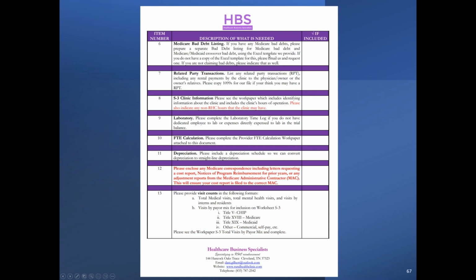The Medicare bad debt listing that Trent talked about, remember you had to have this written off by the end of the fiscal year and stop collection efforts. So if you're just now starting on it, it's too late for a 12/31 year end, but start now, like Trent said, so that you have it for next year.